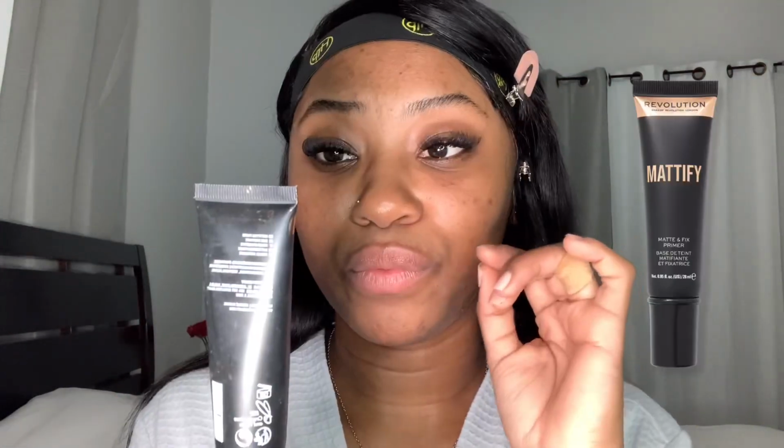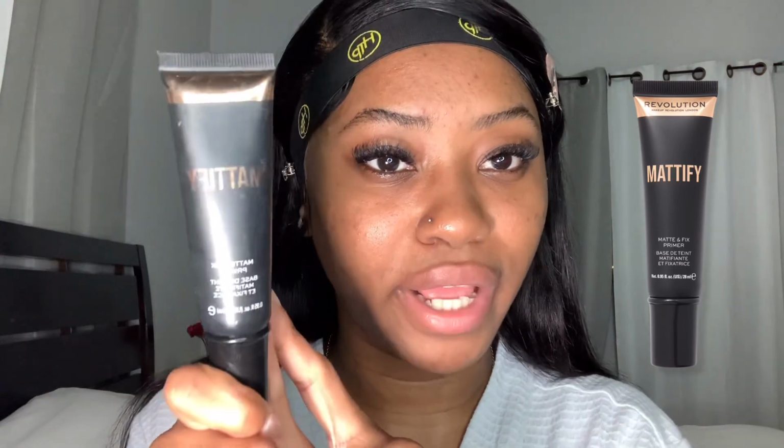But the first thing I go in with is my Makeup Revolution London mattifying primer. Listen, I took a chance and tried this primer because I really wanted to try one. I can't remember the primer I wanted, but I went into Ulta and the primer I was looking for was not there, and the only thing that was there was this. So I'm like, damn, this better be good, because if you know, you know.